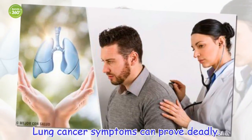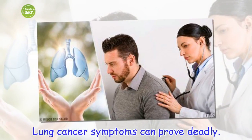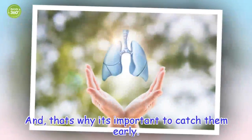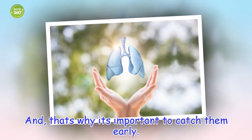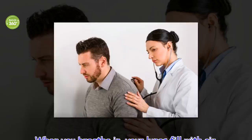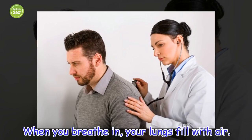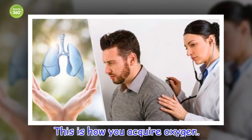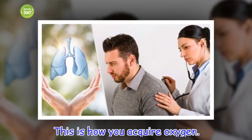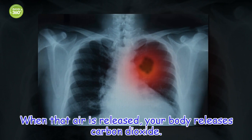Lung cancer symptoms can prove deadly. And that's why it's important to catch them early. When you breathe in, your lungs fill with air. This is how you acquire oxygen. When that air is released, your body releases carbon dioxide.